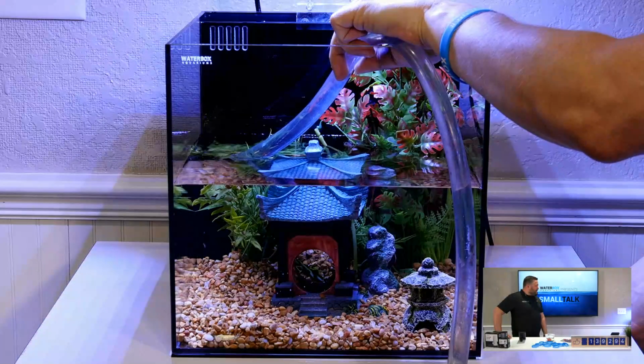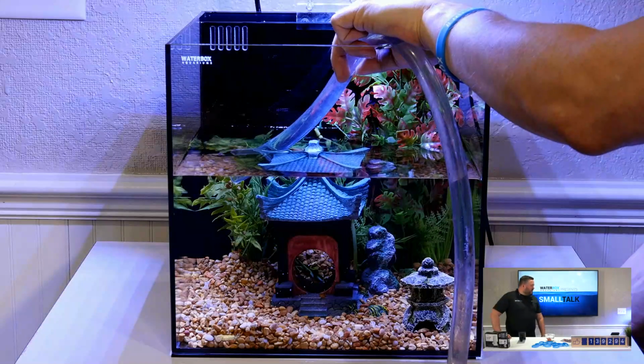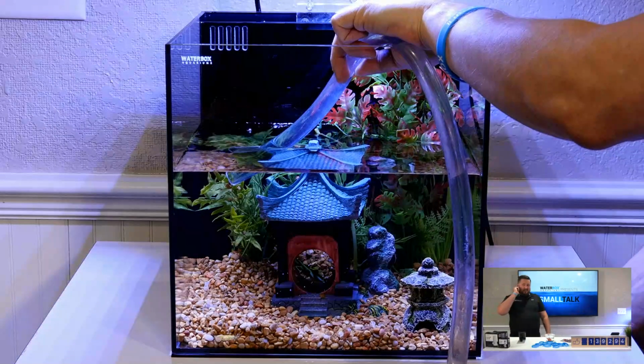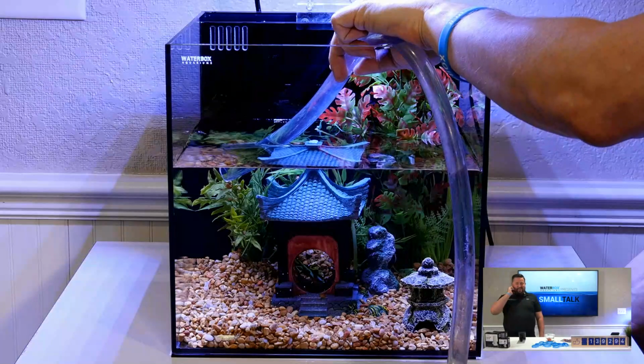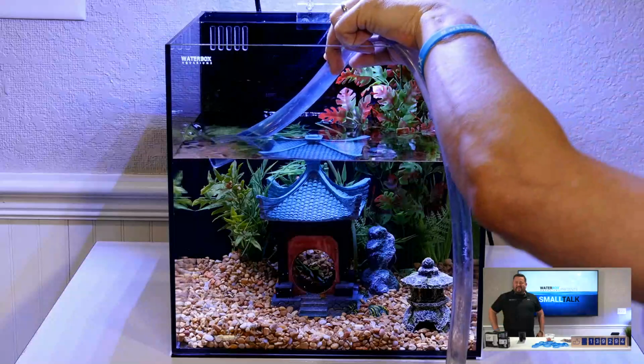Look at this thing filling up, man. Also, you can see how clear the glass is. Yeah, that's the biggest thing I noticed when I'm looking at the monitor here, Dean. Look at how crystal clear that Starfire glass is. Very clear. Unbelievable.